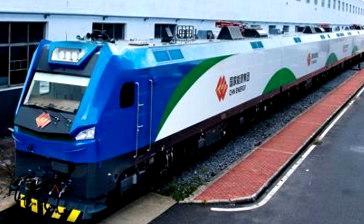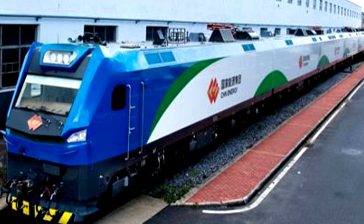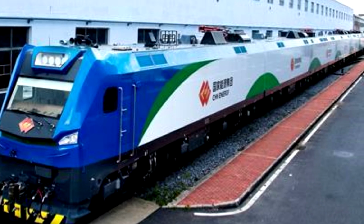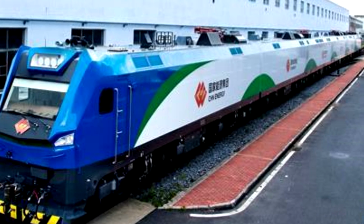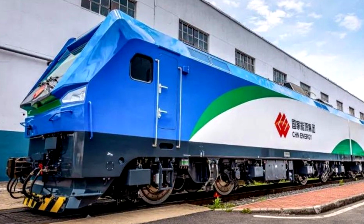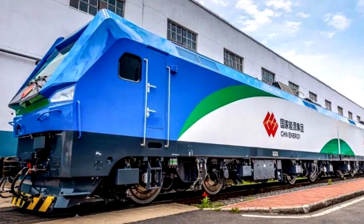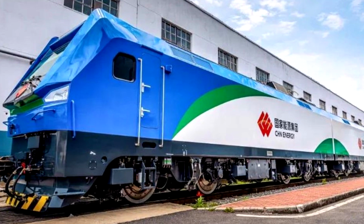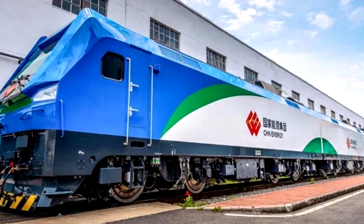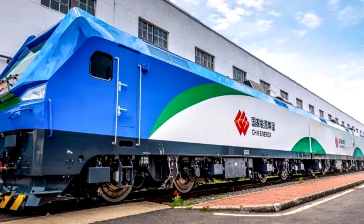Like, I understand the need to pull very heavy trains over long distances, possibly over hilly terrain, but I don't think you realize how much power this thing can produce. It said it could pull a 10,000-ton train on a 1.2% slope, which is a feat that is not nearly as easy as it sounds. It could also operate up to 120 kilometers an hour. The blasted thing is 106 meters long, but you are here for the tractive effort.